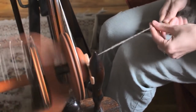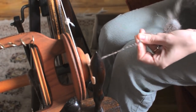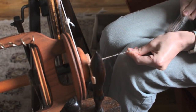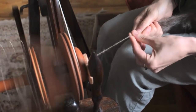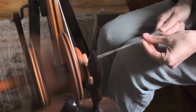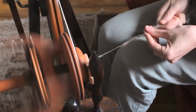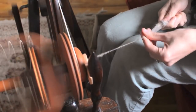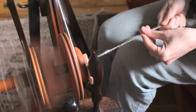And so because I've already drafted out, oops, broke that, drafted that area a little bit thin, because I've already drafted out the fibre, I can spin fairly quickly because I don't need to spend a lot of time at this stage drafting. And so I'm mostly just using the drafting to get the yarn to the single, to the correct thickness.